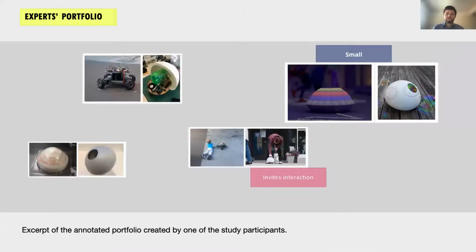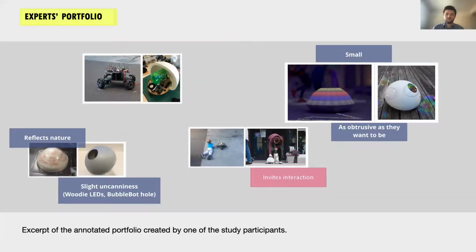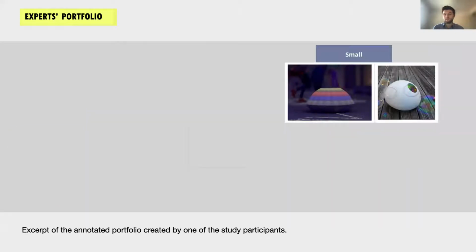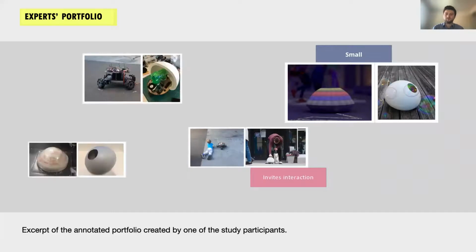There was a tendency that textual accounts made earlier in the annotation process were more on a surface level and of a descriptive nature relating to the robot's appearance. Later on, participants also often added more conceptual annotations relating to the deployment context, the making process, and the broader methodological concerns.